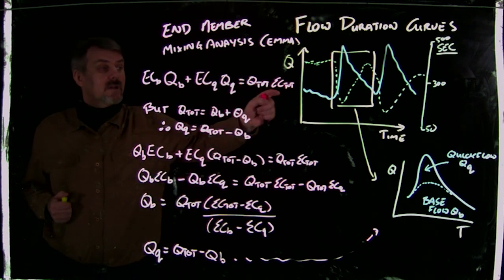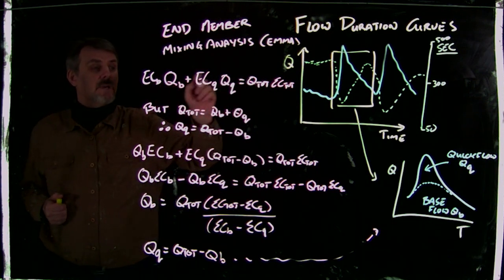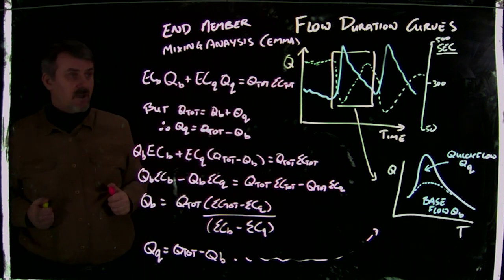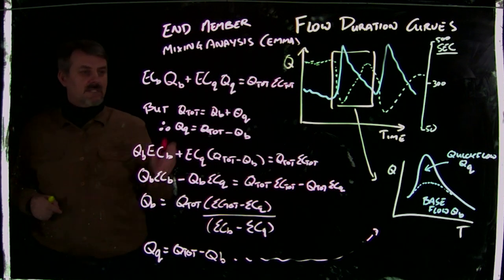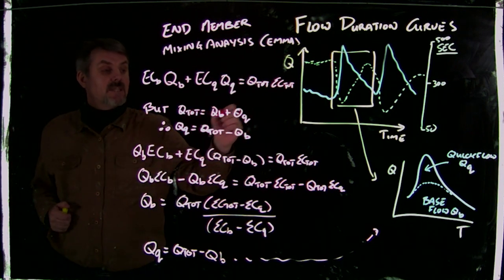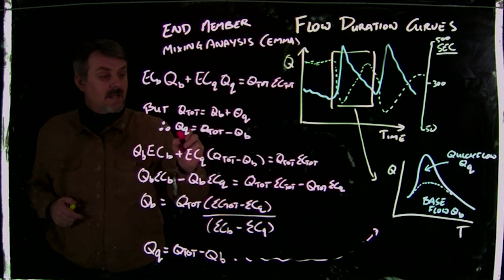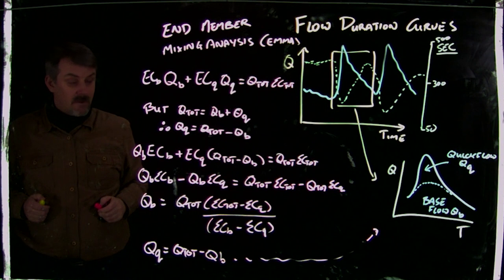So we've got these two terms which we know, and we can take samples of base flow and quick flow. So essentially, we're stuck with two unknowns here. We've got our base flow and our quick flow. We've one equation and two unknowns, but we do have a second equation. And crucially, what we're saying here is that the flow is equal to the base flow plus the quick flow. And so we take that and rearrange that. We can say that the quick flow is equal to the total flow minus the base flow.